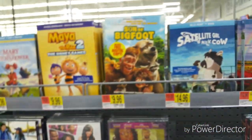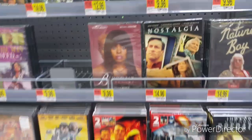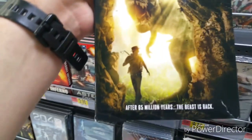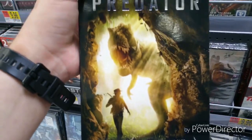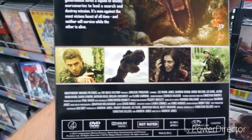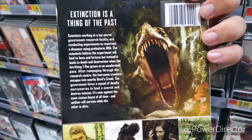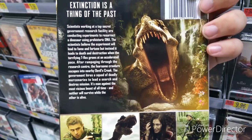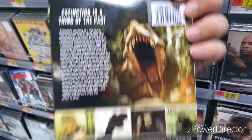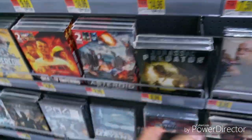Let's see. Son of Bigfoot. Interesting. What was it? Oh, here it is. Jurassic Predator. What's this about? I think I've heard of this. Wasn't it? I think I've heard of this before. I'll have to look it up. See how it is. Maybe it'll be interesting.